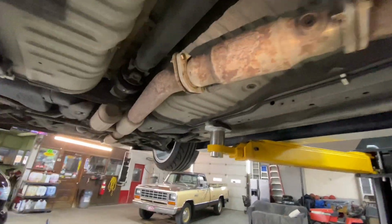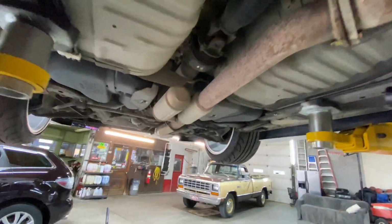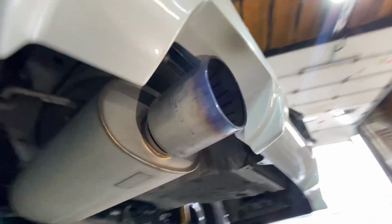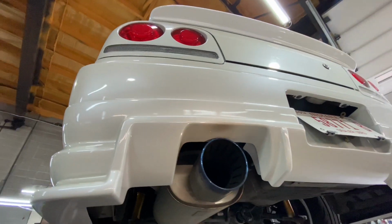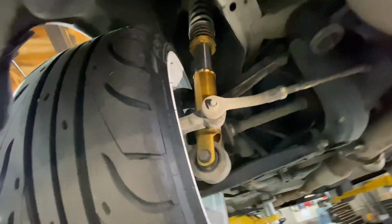It does have this cat, which I would like to remove at some point. And it's also got this weird, I don't even know what these things are called. I would like to get rid of that as well. It would be nice to move this tip back a little more, maybe out here or something like that, just so the back bumper doesn't get extremely sooty. But little projects again. Coilovers were on the car.